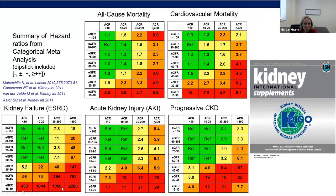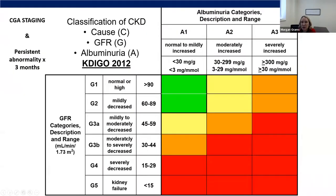Put another way, you can put it into this heat map. On the top is what we call A stage, and on the side is G stage. These hazard ratios were then used to develop what we call the CGA staging in CKD. These green boxes are people that don't have CKD, and everything else is considered CKD.